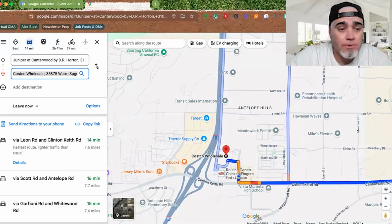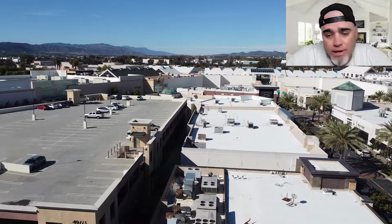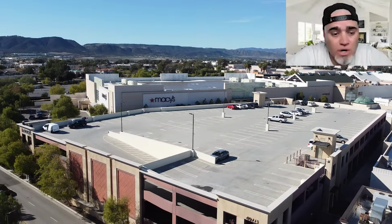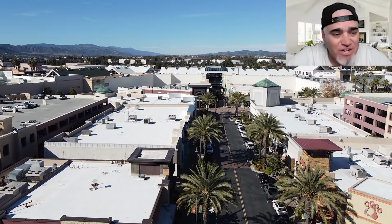And then I do want to talk about the Temecula Promenade. This is like the major mall in the area. All right, it's got food court, bowling alley, arcade, Dick's Sporting Goods, restaurants, all that kind of stuff. So about 20, 25 minutes away there, you're going to take the back roads there, which would be a nice, easy country drive.